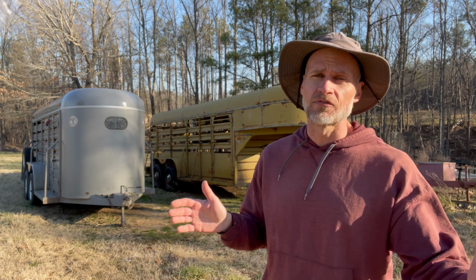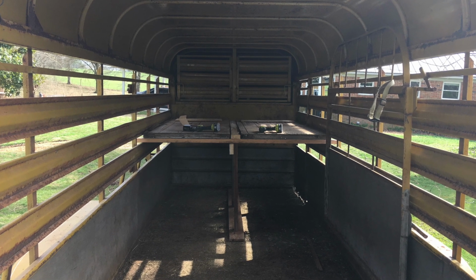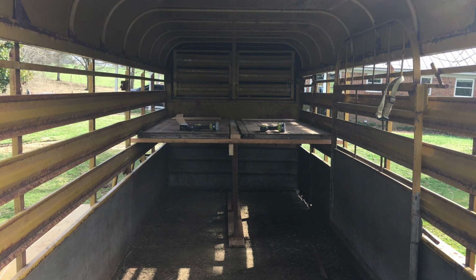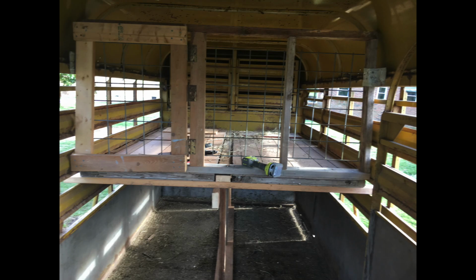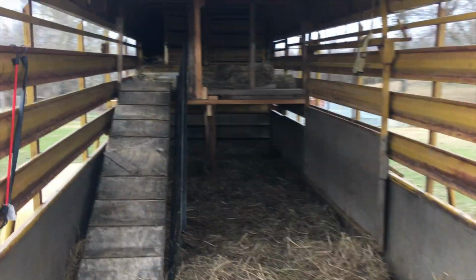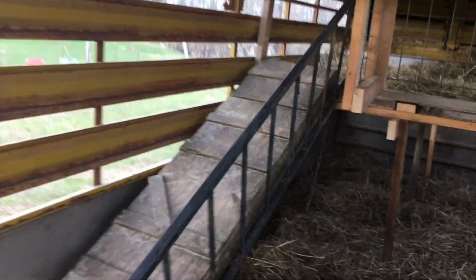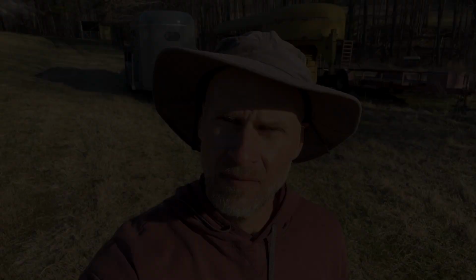This 16-foot gooseneck trailer of mine, I've double decked the front half in order to carry more animals. I simply laid some 2x4s across the side rails of the trailer. I reinforced that with some bracing so that it wouldn't sag. I put some plywood decking for a floor and then built a crude back gate and ramp to be able to load them. With this trailer, I'm also able to use the nose of the trailer, and I can haul around 50 adult sheep and around 60 adult goats.